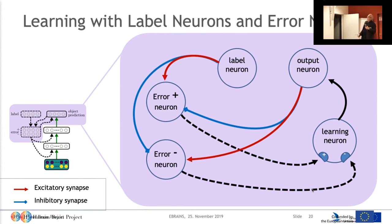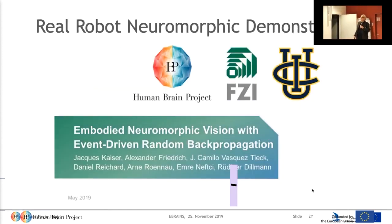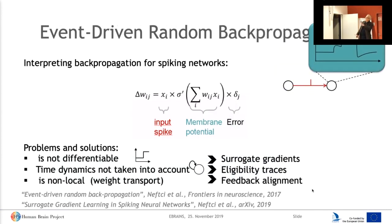The neurons which are used, we call them label neuron, error neuron. Then we have the learning neuron itself, and then input-output neurons, which are integrated in such a circuit, in the functionality, and then showing you how it works. This is a movie. This is the basic mathematics used for calculating the input of the neuron.